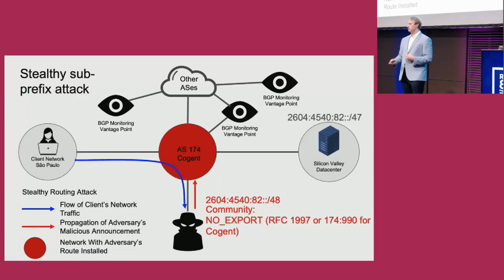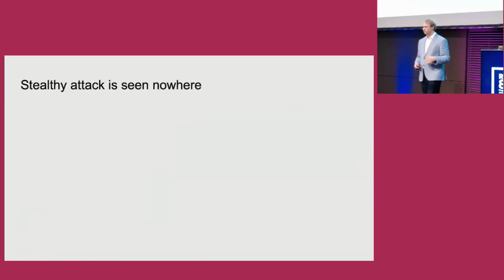We then tagged the route with the no export community, and we actually did not use the RFC-defined version. Cogent has their own specific version, which is 174:990. With the 174:990 community, the route didn't spread beyond Cogent. So none of the monitors, even the monitor connected with Cogent via direct link, got this announcement. But the data plane traffic from the client in Sao Paulo, we confirmed, was being rerouted to the adversary.